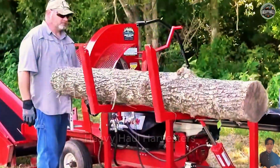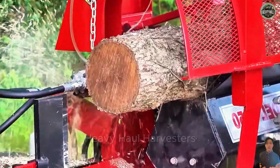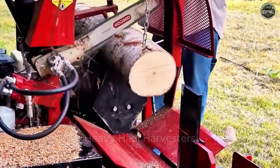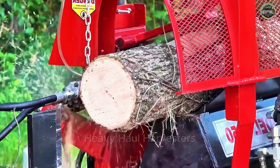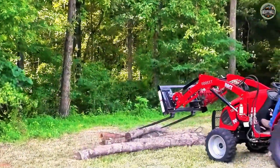Next, we come to an automatic woodcutter and splitter processing a large tree trunk. Initially, a worker places the log on the machine platform, ensuring a stable position. The machine begins to cut the log into small pieces of uniform size. As each piece falls, the splitter system continues to split it in half or quarters to form suitable firewood.